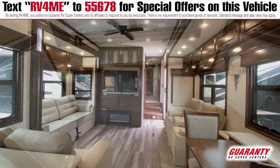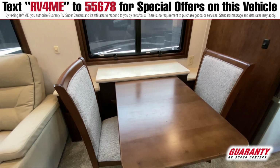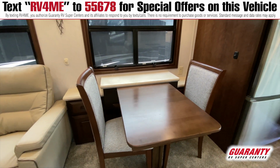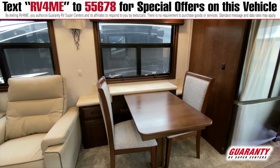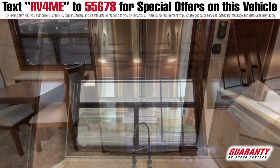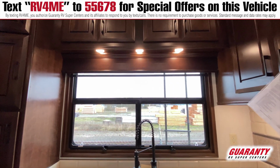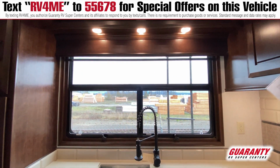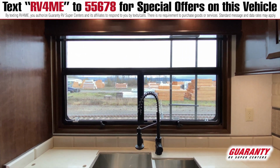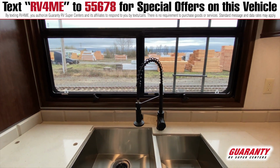Insulated dual pane windows, overhead cabinetry, plenty of lights throughout, plenty of plug-ins, plenty of USB plug-ins throughout. The nice big Insignia refrigerator with the deep freeze below. Again, like I said, the rear window out the back kitchen. So while you're washing your hands at the kitchen sink, you get a nice view. But actually, while you're cooking, you have a nice view throughout. So anyways, it's a really nice layout. You have to see it.